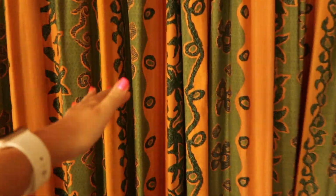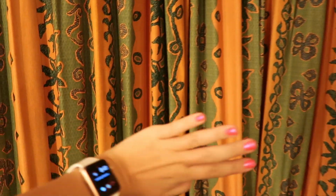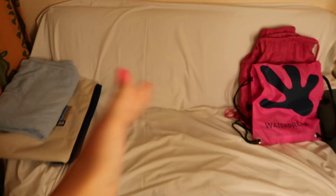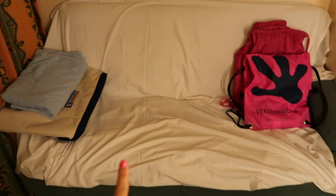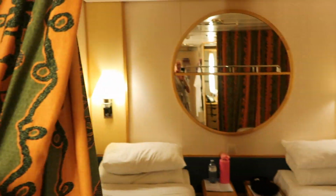But there is curtains, so like if you're traveling with kids or like your friends or something where you kind of want to separate the room, you can if somebody's like sleeping on the couch, because these couches pull out to a bed. So if you had like 3 or 4 people in a room, you could definitely use these and kind of make it more divided, but we don't need to use those obviously.